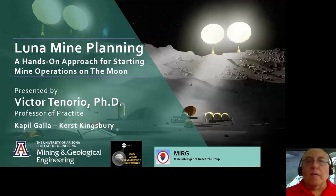It basically started as a control room and a platform for testing technologies, but it goes beyond that because we would like to use it as a launching pad for the future generations of miners. And also Kapil Gala, who is not going to be here, is another student. Both of them are deeply involved in mining activities. Kerst will be presenting himself, but he has a minor in planetary sciences, so I think that's a sufficient specific weight for contributing to the presentation.